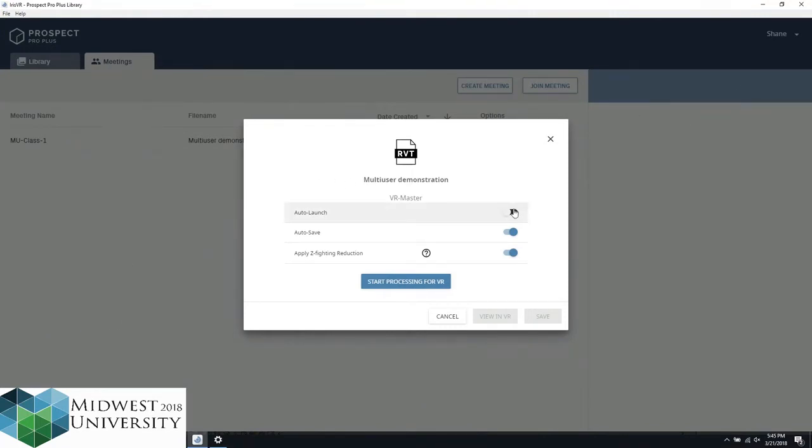I have a couple options. I'm going to tell it to not launch right away because I actually want to change some settings before I go into VR. I'm going to tell it to save. This will save to my library.